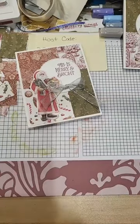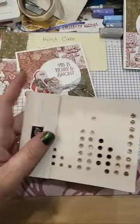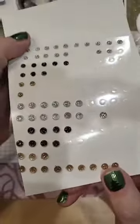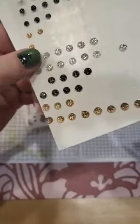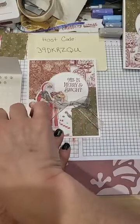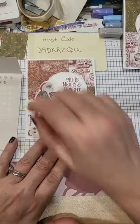And then my favorite embellishments. So don't worry, I know these are almost gone, but I have two more packages. Look at how beautiful those are. And like I said, they're silver, black, and champagne. And I thought champagne was nice because champagne is kind of a vintage feel. So I'm going to put some champagne there.